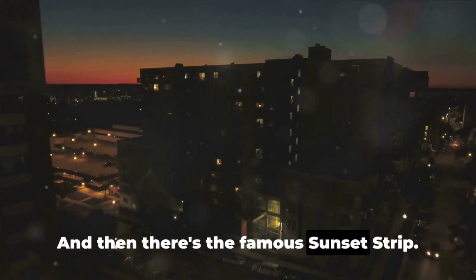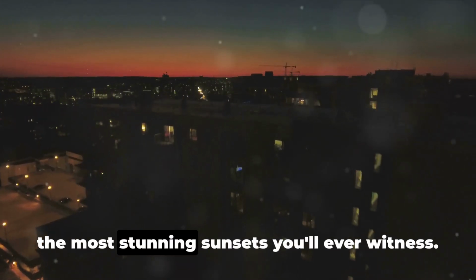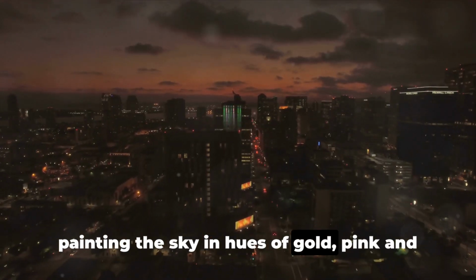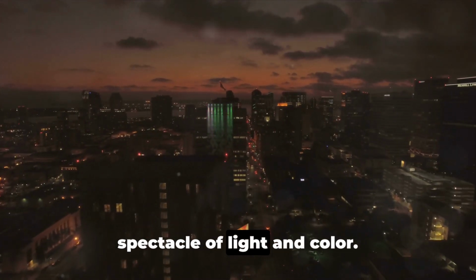And then there's the famous Sunset Strip. This stretch of coastline boasts some of the most stunning sunsets you'll ever witness. As the sun dips below the horizon, painting the sky in hues of gold, pink, and purple, the strip transforms into a spectacle of light and color.